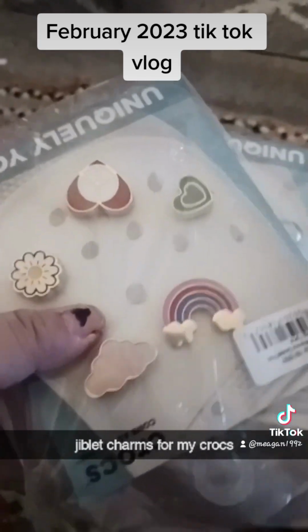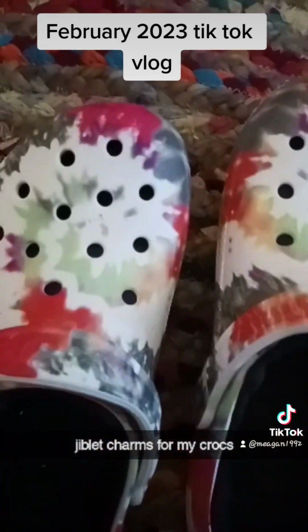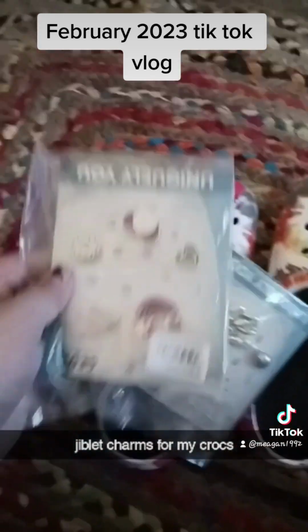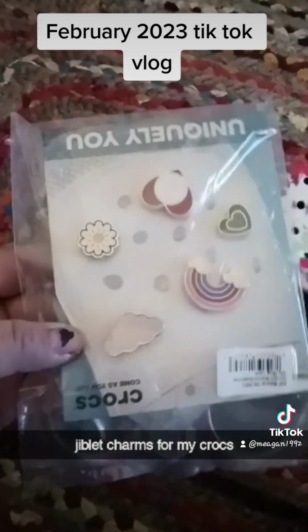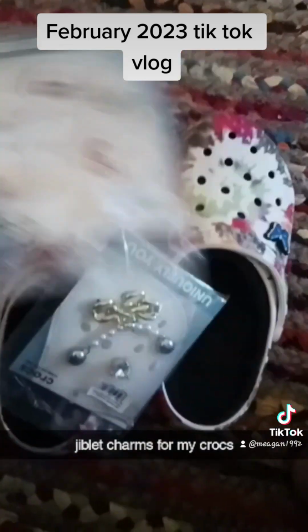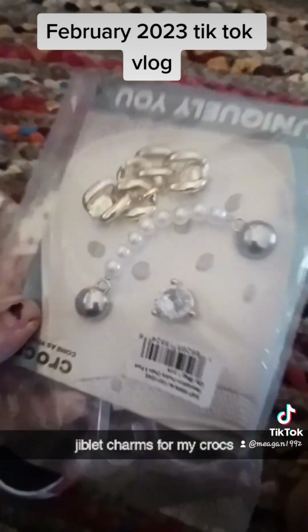Got some giblet charms for my Crocs. My Crocs, I already got one right here, butterfly. And then I'm gonna put these ones on. So I'm gonna put this one on this side, and some of these on this side.